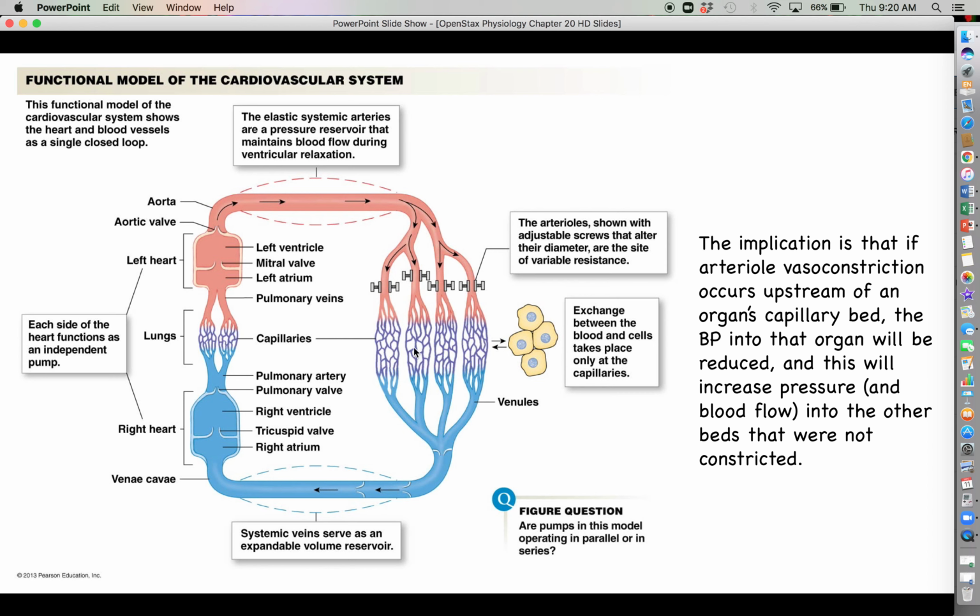So look at these four different capillaries here. These four capillaries are going to represent the site of gas and nutrient exchange with major organs and tissues like the skin, the skeletal muscle, the brain, and maybe the kidneys, right? So if you imagine the idea of vasoconstriction and vasodilation as being like these little screws that can be tightened or loosened to regulate flow of fluid through these locations, then vasoconstricting is tightening the screws and vasodilation you could picture as loosening the screws to open up blood flow or reduce blood flow.